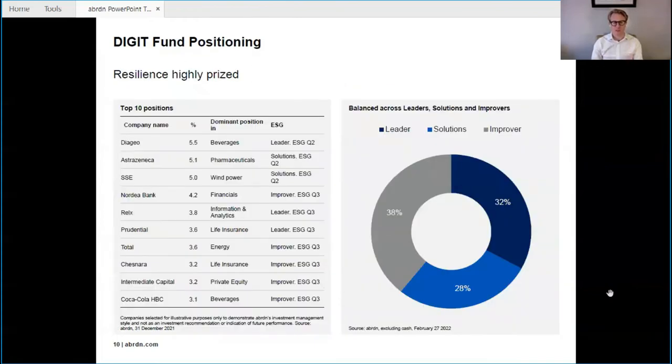From a positioning perspective, on the right-hand side, you can see that we are broadly split about a third, a third, a third between leaders, solutions, and improvers. The improvers piece, again, overall about 35 to 40% of the overall portfolio. Those are the ones which we're going to be looking to try and engage with to improve their overall ESG performance. But again, that allocation to leaders and solutions fits nicely with the leaders that you saw earlier from the MSCI data. In terms of our absolute positioning, again, you can see a spread of assets that we have here within the portfolio.